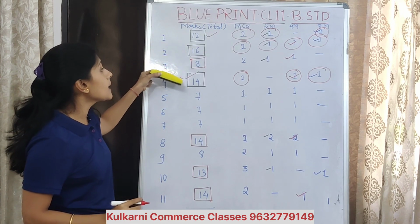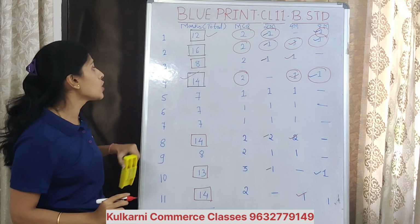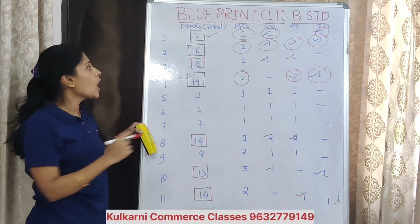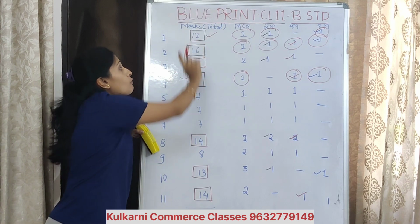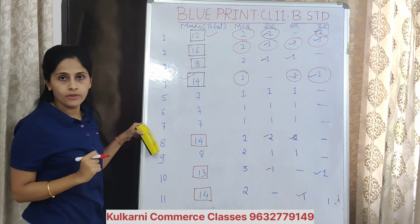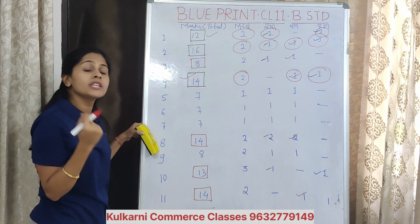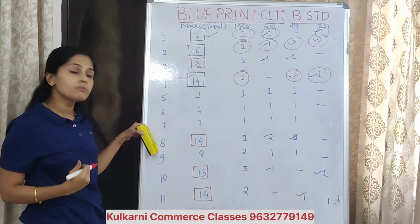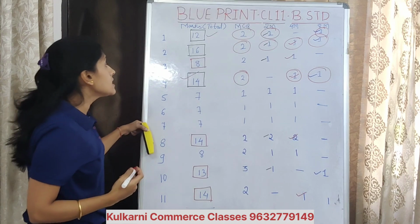From these 3 chapters only, how many marks are you getting? 12, 16 plus 14. Means in total how many marks? 30 plus 42 marks you can score. If you are thinking about only passing marks, then also you can cover from these chapters. Then what is the next?